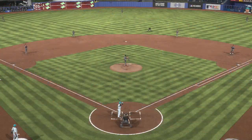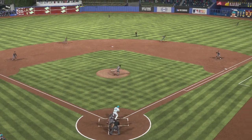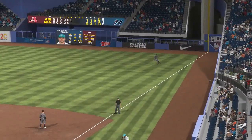Yeah, you tip your hat to the pitcher right there. He executed his pitch, but nice job by the offensive player. Fighting. It doesn't matter what it looks like. A knock's a knock.